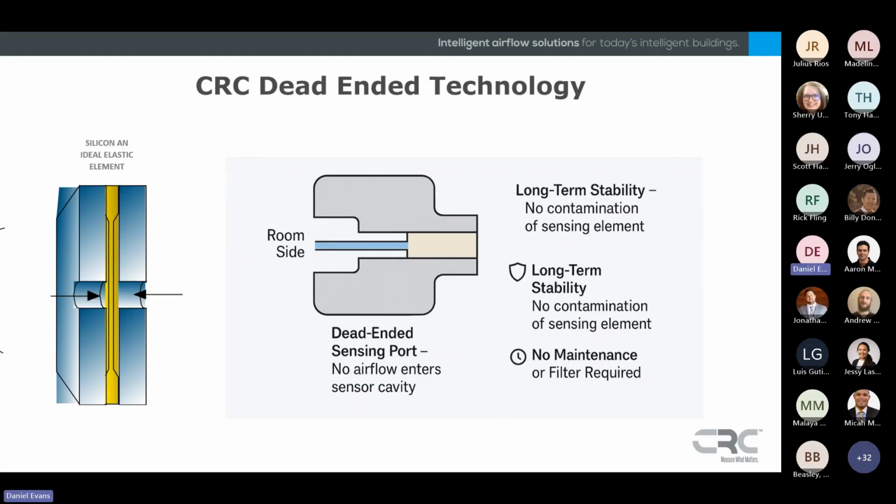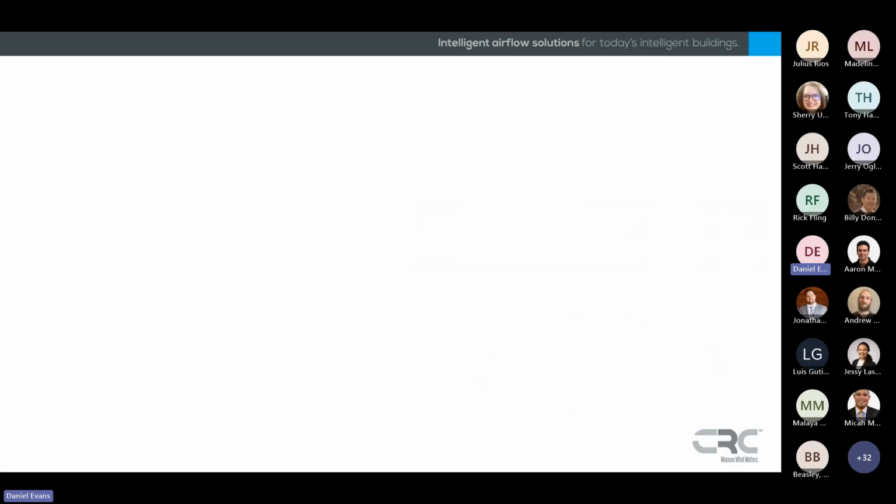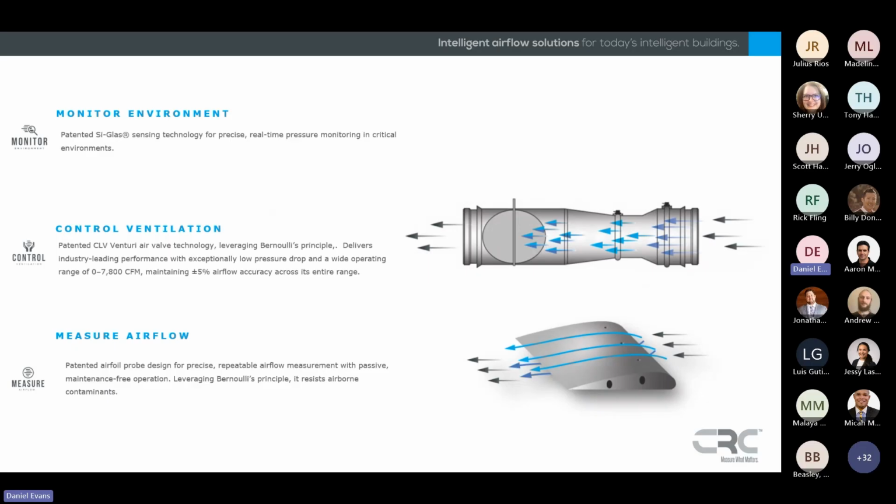So when we look at this dead-end technology, we use it for all of our products available in the CRC portfolio. We have a couple of different areas where we're going to bring this technology in. It allows us to maintain the repeatability and the accuracy that we talked about in our monitor environment, so we have the ability to stay away from any of that contamination or fouling.